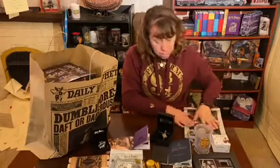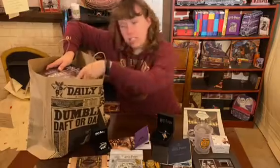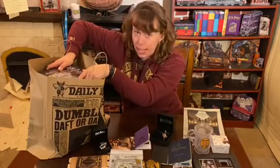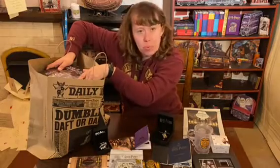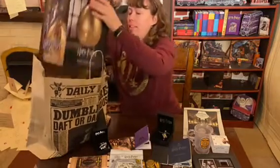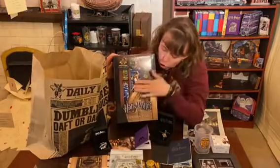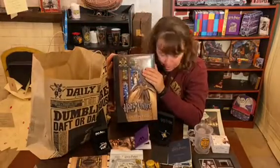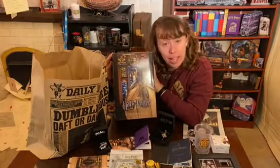Running out of room. Okay, the last thing that I bought, I wasn't planning on getting, but they didn't have the other noble items that I wanted, and so I got this one instead. The Triwizard Tournament Golden Egg. Yeah, I did it. I bought myself a golden egg.